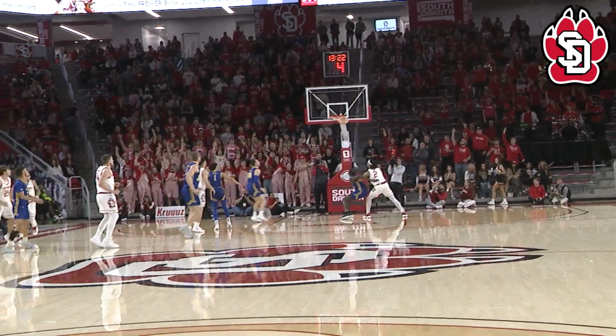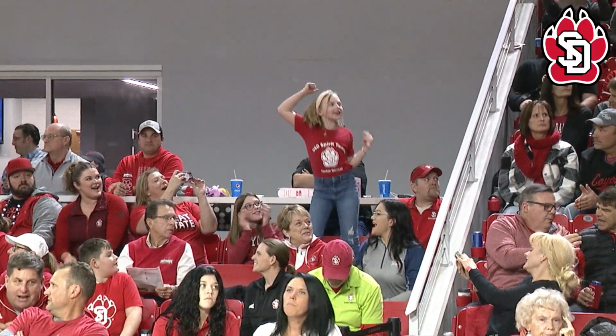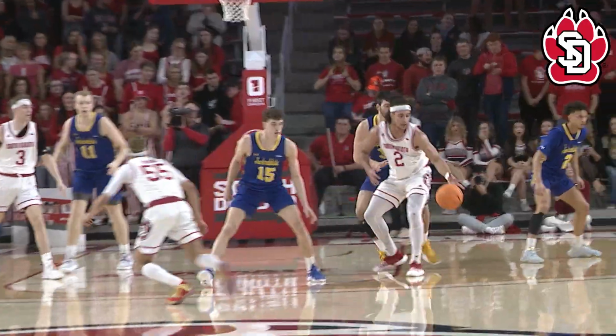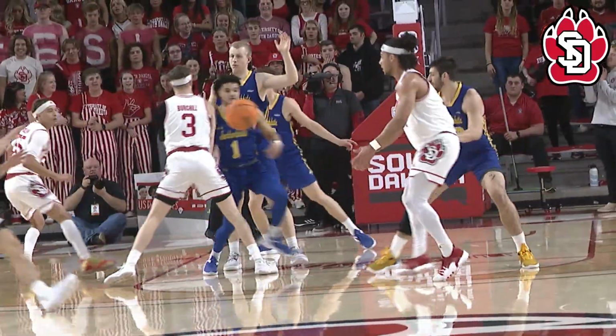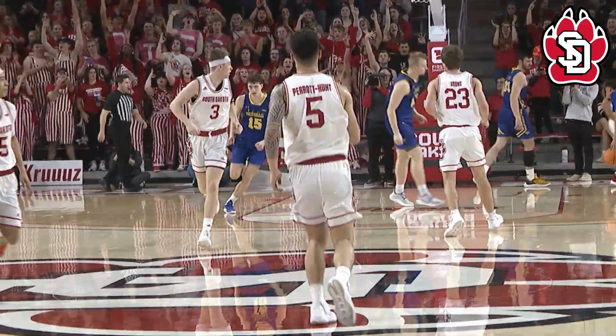Bruns, long, left wing, three, rattles in. Paul Bruns buries a three. Jeremiah Coleman off to the right elbow. Damati Hayes back to Cruz. Barrel Hunt screened open. Straight away three. Bang. Yotes back in front.